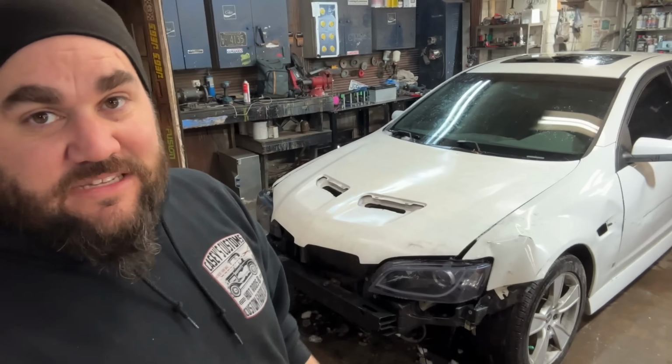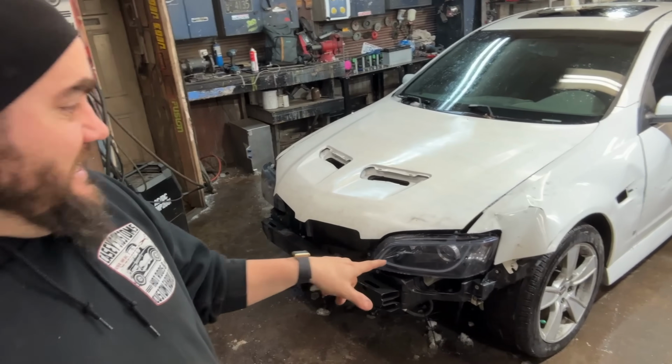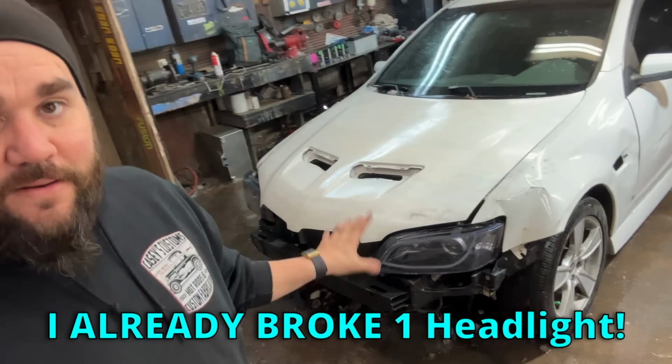We're gonna dig straight into this thing. First thing I'm gonna do is take these headlights out. I already broke one headlight from pushing it in with my Hummer. Take the hood off, stuff like that. Then we're gonna dig in, see exactly what we have to do. I've never done a DOD delete. I've done a million cams and valves and stuff. I've never done one on an LS. So we're gonna learn together. Let's go.